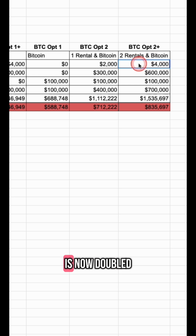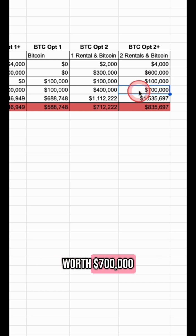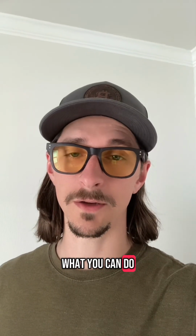Our cash flow is now doubled again from that previous one, and we now again have 2 rentals, so our value there is $600,000. Our Bitcoin is still $100,000, and our total assets under management starting out is worth $700,000. After 5 years, that's worth $1.5 million, with a total gain of about $836,000.